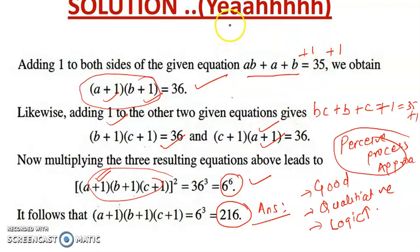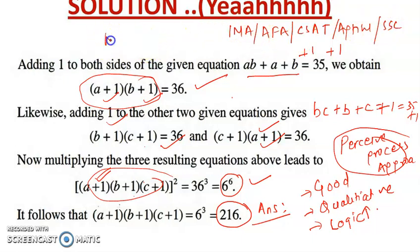For those who have maths as a part of their recruitment exam, whether you are an IMA aspirant, an AFA aspirant, whether you are writing for CSAT, or any aptitude exam, maybe the SSC exams, maths is a part and parcel of life. So that's a good one. We'll come up with another one.